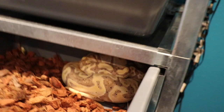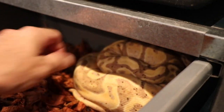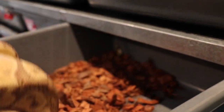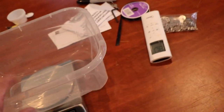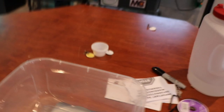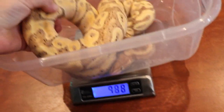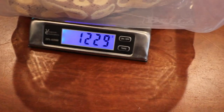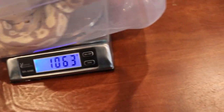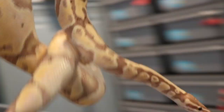Banana pastel. This girl, I don't think she's quite ready yet. I might have to wait till next year with her. Maybe by the end of this season, we'll see. Just get a weight on her. I got the scale out. I only kept her because she was a female. I really have no plans for her. Gotta figure out, you know what, I might put a clown with her, make some het clowns. Yeah, she's not quite there yet. She might be next year. Or maybe late this season.